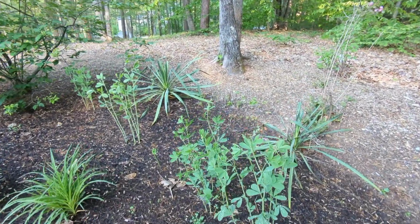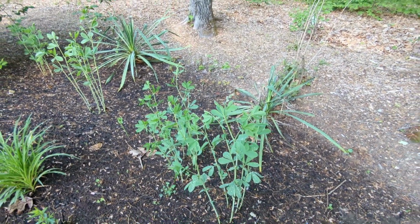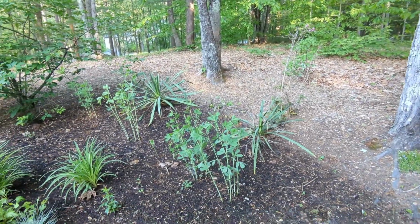And these are budded up. They're not too happy in this bed. I think they need a lot more sun. So over time, I need to move them.